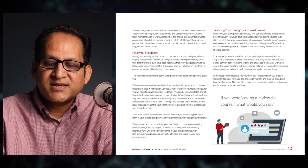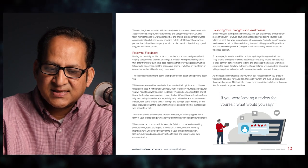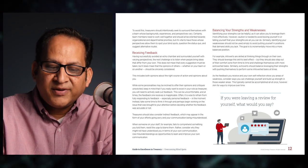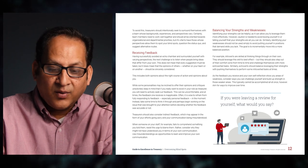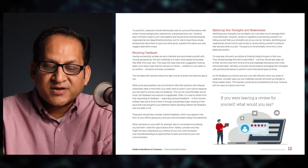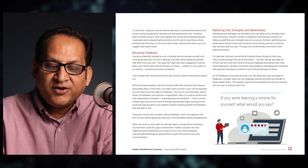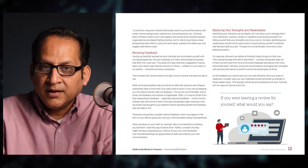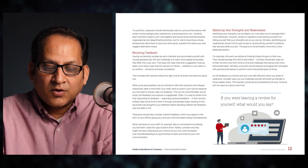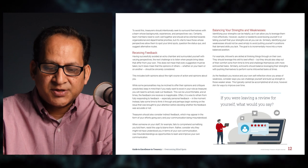The third aspect you as a treasurer should focus on is balancing your strengths and weaknesses. Identifying your strengths can be helpful as it can allow you to leverage them more effectively. However, caution is needed to avoid boxing yourself in or telling yourself that your strengths are all you can do. Similarly, identifying your weaknesses should not be used simply to avoid putting yourself in positions that demand skills you lack. The goal is to incrementally move into a more balanced position.